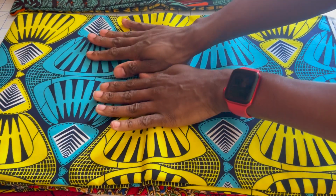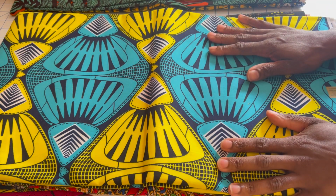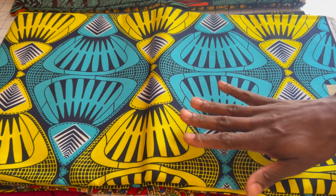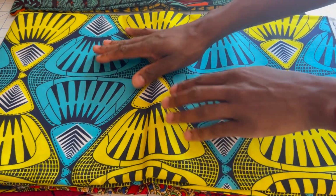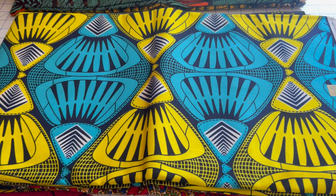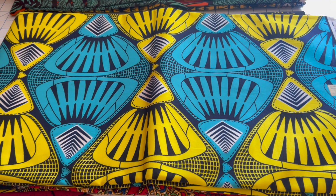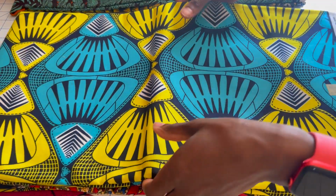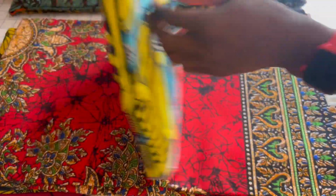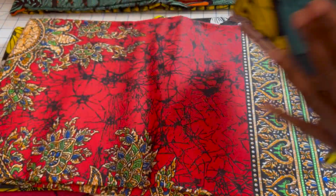So we were on Instagram Live, and I saw this print, and I said, it's mine. It is mine. There were so many people in the chat fighting for this print, but I said, no. So I'm happy I was able to grab it, and I love the colors. It is so bold. It is so fun. I love the teal and the blue and just the bright yellow. It's just such a fun print. And it's so abstract. Probably one of my favorite prints that I picked up from Zesty Couture. Definitely will be making a bold statement piece with this.